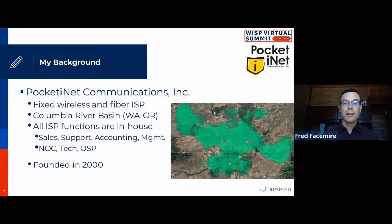We are a fixed wireless and fiber ISP up in the Columbia River Basin, which is southeastern Washington, northeastern Oregon primarily. You can see basically our coverage area with fixed wireless, and then we have a number of areas that we do fiber within that coverage area. All of our functions are in-house. That includes our outside plant for fiber deployment, our technicians that do fixed wireless, all of our installers, our NOC, everything is in-house, and we've been in business for about 20 years.